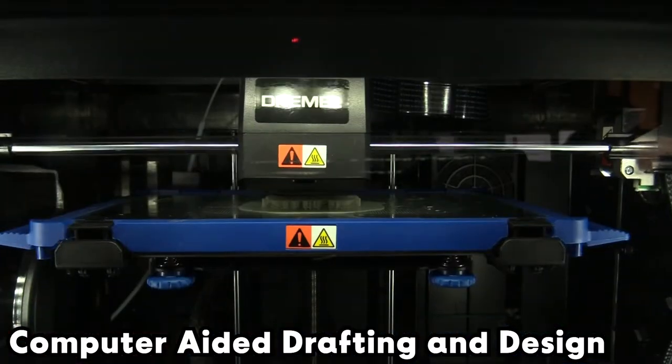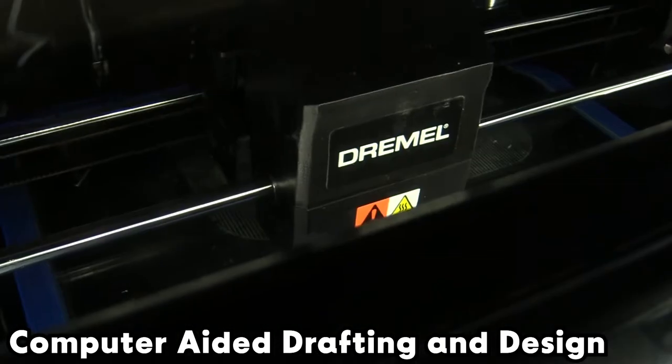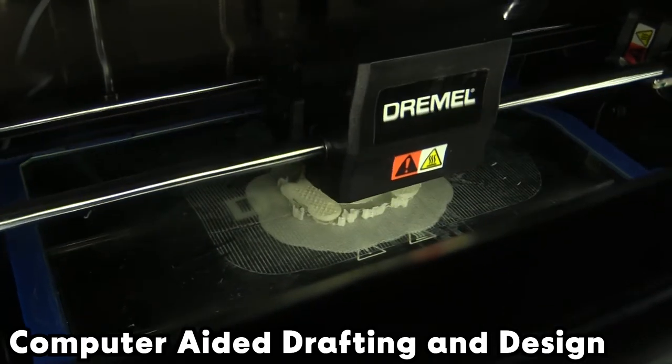You will also use your own prototypes that you design in the CAD programs to learn and implement 3D printing and laser cutting skills on our very own 3D printers and laser cutters.